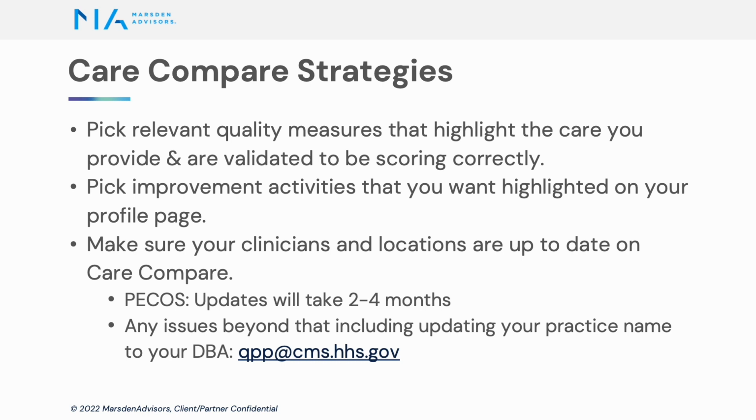Same thing with improvement activities. You want to pick the activities that are relevant to you that would be highlighted on that page. So the 24/7 access is a great activity, of course. We're going to go over some other activities that are great to use, and basically anything you want to highlight that your practice is doing, by choosing that improvement activity, it will show up on the Medicare Care Compare site. Besides the actual performance data, you also want to make sure your clinicians and locations are up to date on Care Compare.